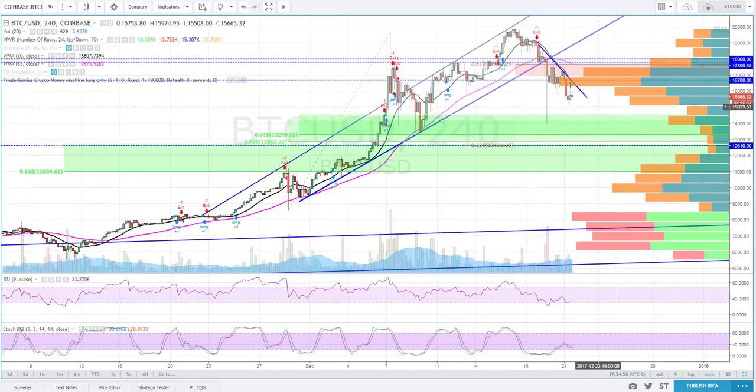Again, this trend line I think is going to be pretty key, and then these two levels above it. And if those get resolved, then we'll definitely be heading back over 20,000. So we'll see how it goes. I'll get you guys another update tomorrow. But I want to get this one out. I was under the weather, and I wanted to get you guys an update on the technicals, big picture, on Bitcoin.